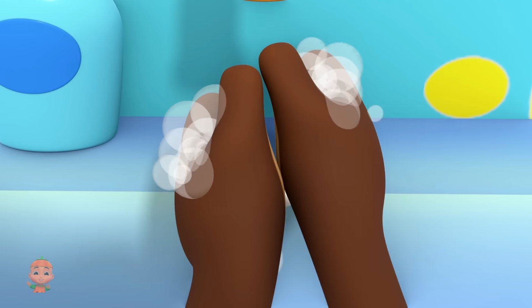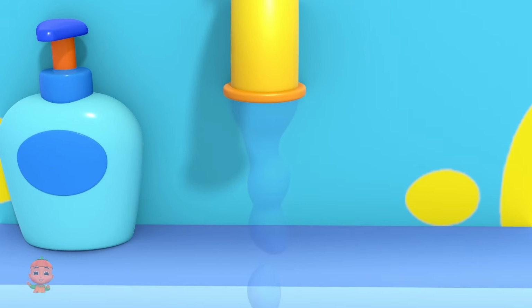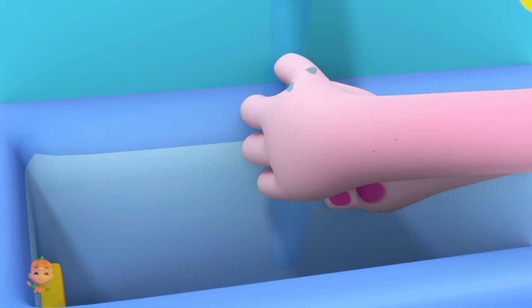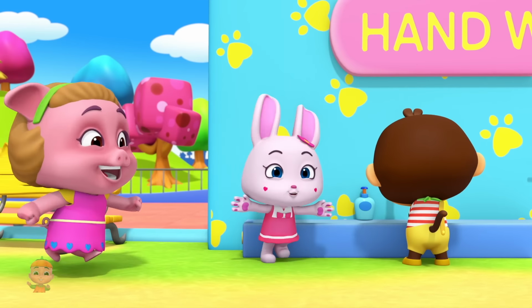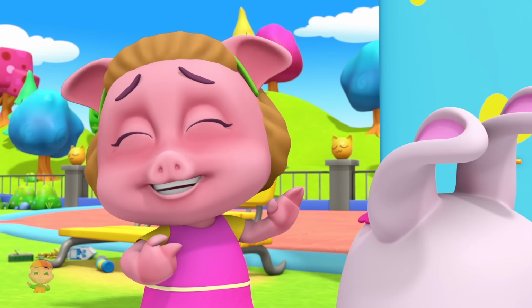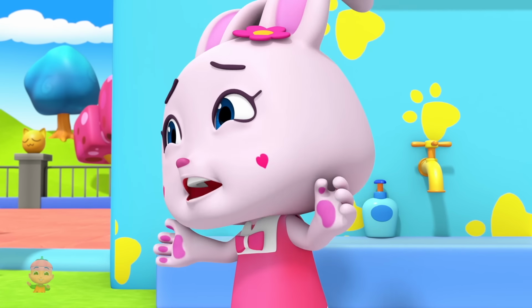Let's play clean up in the park so we can play till after dark. First, we'll tidy every space. It's a clean up in the park time race. I won! I won! Can I have some ice cream now? Not yet, Lily. But why not?